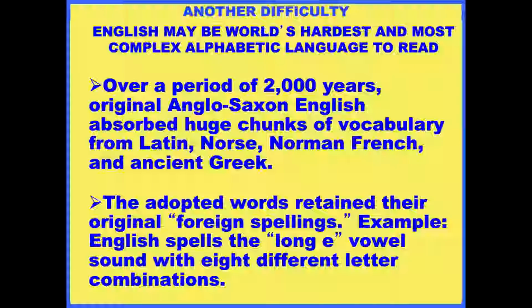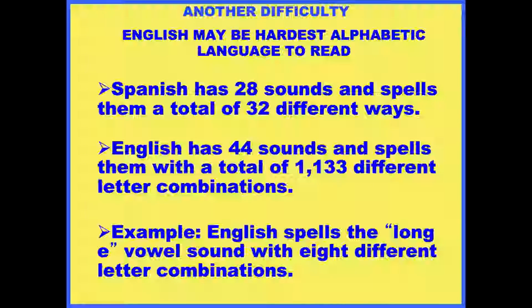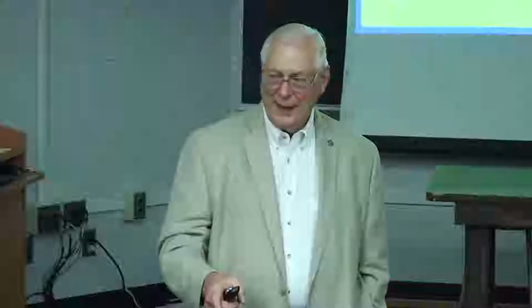Okay, so here is another major difficulty with learning to read. We have what is probably the hardest alphabetic language in the world to learn to read. Spanish, any Spanish speakers in here, or people who have learned Spanish on their own? Okay. Spanish has only 28 sounds, 28 phonemes. And they only spell those 28 phonemes a total of 36 different ways. That means almost every phoneme in Spanish is spelled by only one letter every time it's that letter.